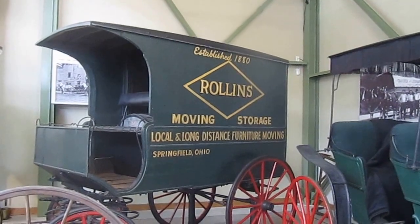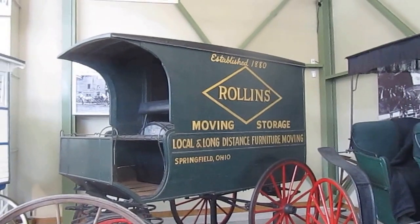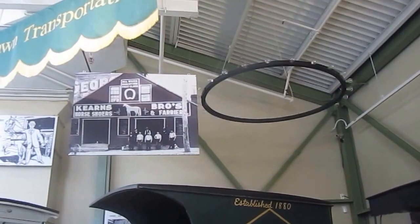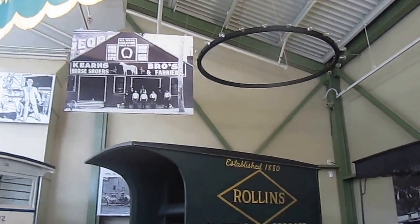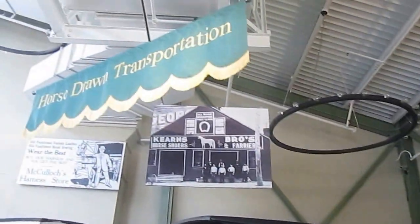Rollins moving and storage, local and long distance furniture moving. So you can imagine what moving was like back in those days, because they didn't have semi trucks and U-Haul rentals and storage garages, like they do all over the place now.